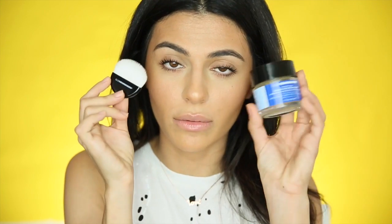It is one of my favorites. So it comes with this little brush here that you dip into the product, and it's a clear gel formula. The first time you use it, it's going to be pretty intense. But the exfoliation factor on this is out of this world.